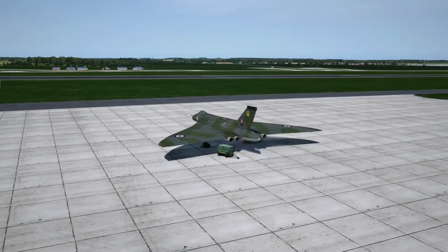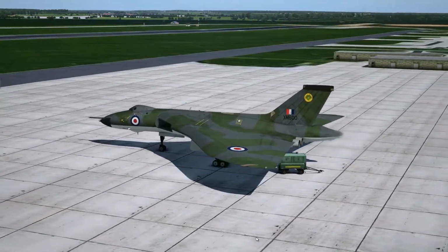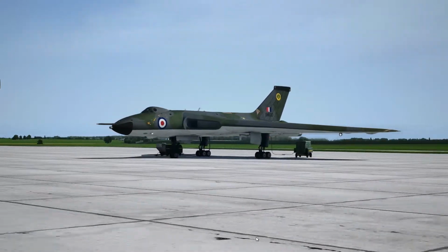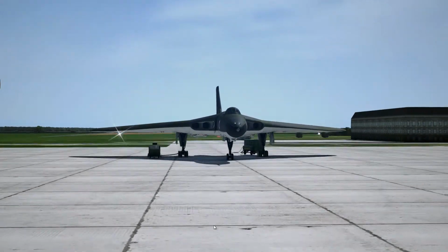So you can see the plumes of smoke coming out, and it sounds really nice. It really does sound nice. Let's go slightly faster. How are the taxi lights looking? There they are. Taxi lights there and there. They look more like landing lights, but that's okay.